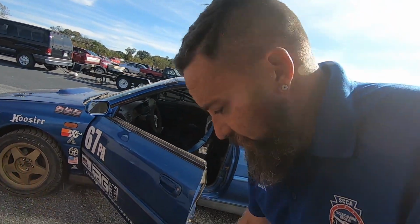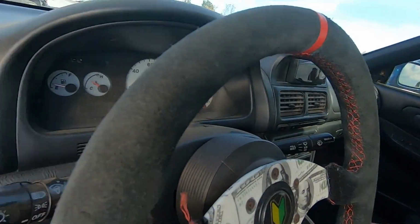Well, unfortunately, my day is done. I don't know what happened, but there was a hit on course so hard that the car just shut off. I think I might have broken the mass airflow sensor, but it doesn't make sense because with it unplugged, it still only runs for like half a second. So, I don't know. I did something.